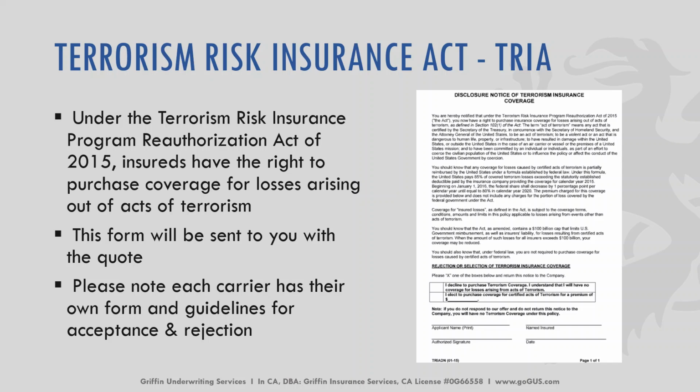You'll need to note each carrier has their own form and guidelines for acceptance or rejection. These forms do need to be completed. It needs to be either accepted or rejected and signed.